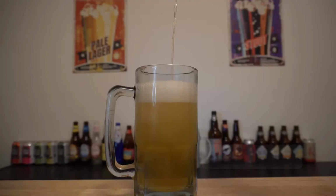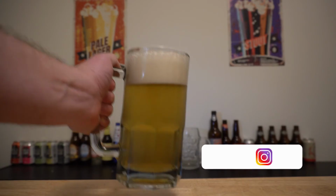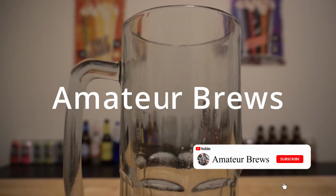This week on Amateur Brews, we have the Groennfell Meadery. All three of these are gluten-free. The Valkyrie's Choice is sitting at 6.9% ABV. And it has an ingredients list, which is actually kind of nice: water, honey, potassium sorbate, sulfites.